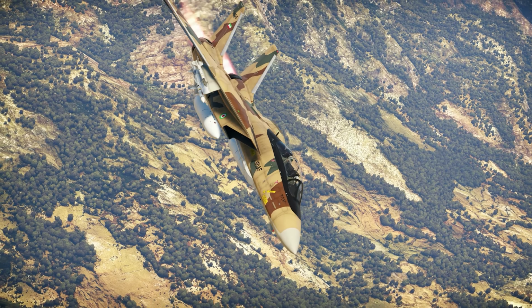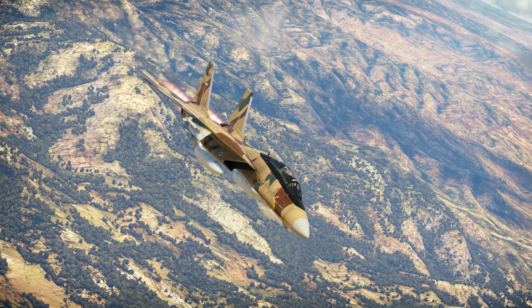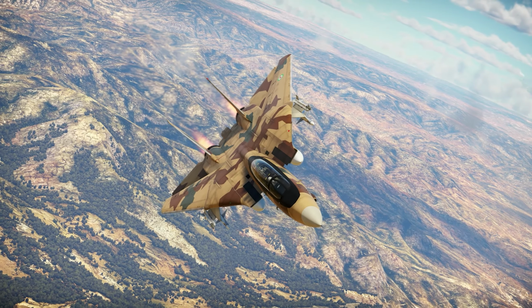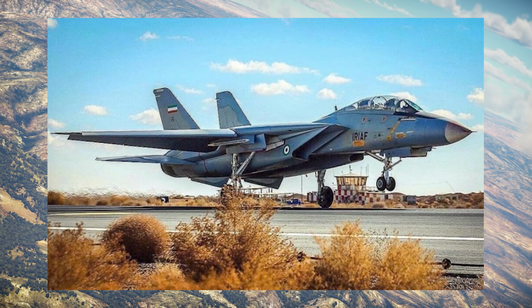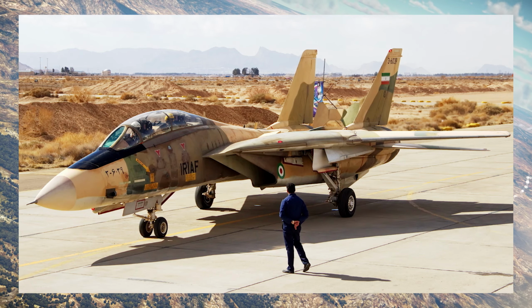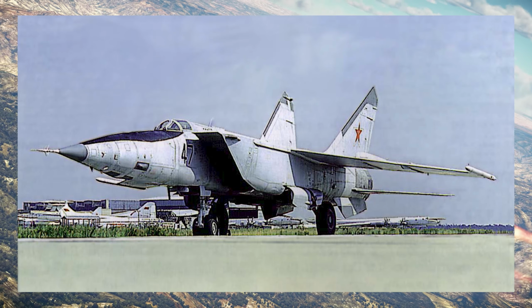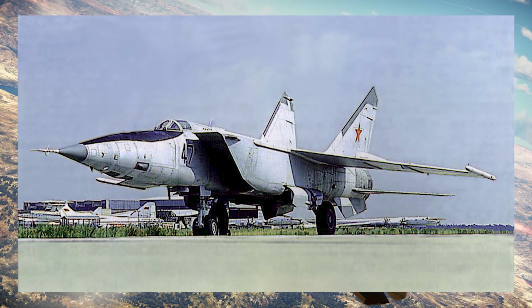Attempts were made to sell the Tomcat to other nations, guys, like Canada, Germany, etc. But ultimately, the only nation out of all nations that used the F-14 outside the US was the Iranians. In the early 70s, the Imperial Iranian Air Force was looking for an advanced aircraft to be able to intercept reconnaissance MiG-25s and other advanced Soviet jets. Remember, the Soviet Union had a border with Iran, right?